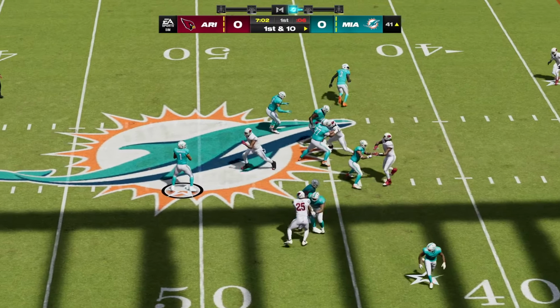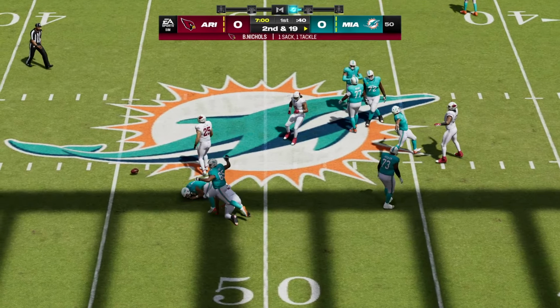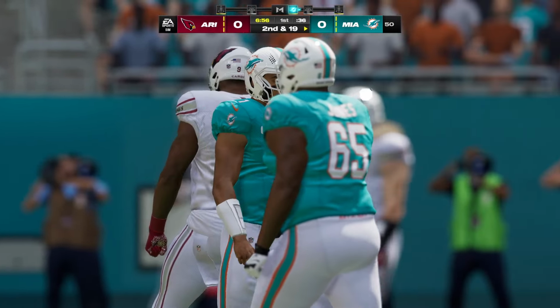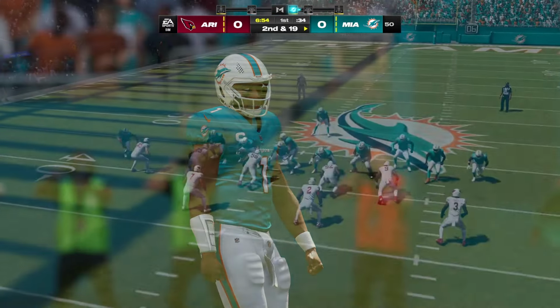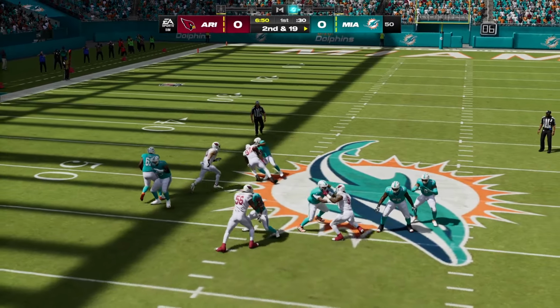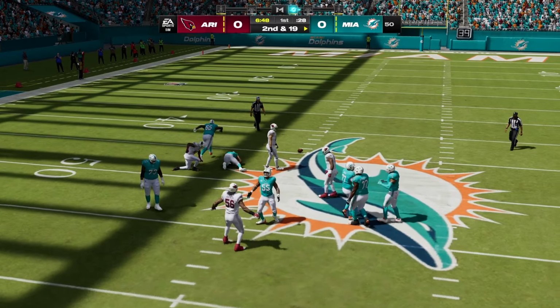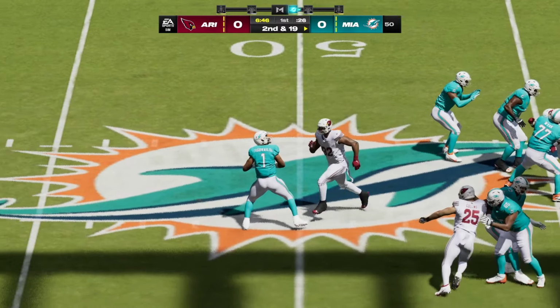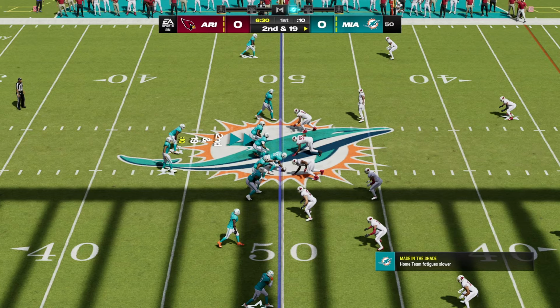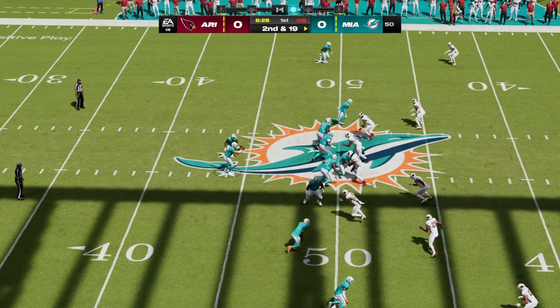Now a play fake. Here's Tagovailoa. And he's going to be sacked. They sack him back right at the midfield stripe. Bilal Nichols in there to take him down. What a nice read and play by the defensive tackle. Never bought the play-action fake. Went right for the quarterback and put him on the ground. After the sack, it's 2nd and 19, and the road gets a bit tougher from here.